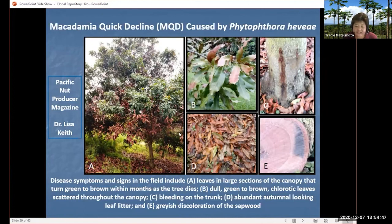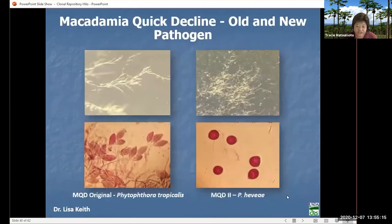And so what you'll see is your macadamia tree will look fine, and then really quickly within a day or two, you'll notice the leaves will turn brown, and then you'll see brown and green leaves on the ground, and you'll see bleeding coming from the stems. And once you cut it, you'll see the discoloration. Here you see the old one caused by Phytophthora tropicalis, and here you see our new pathogen, the heveae.